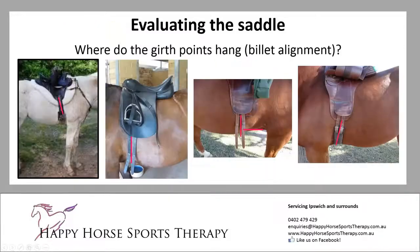Okay, now we're going to talk about girth points. So we're looking at where the girth points hang. The girth points should hang perpendicular to the ground. Girth points that pull forward, as in the first photo, can cause damage to the scapular cartilage because the girth is fixed in the girth groove behind the elbow, and when you add the rider's weight, it can pull the saddle forward up over the shoulders. And so that's when we really risk the trees damaging the scapular cartilage, as we saw in the dissection photo earlier. The girth points that hang back can pinch the elbow and cause damage that way.